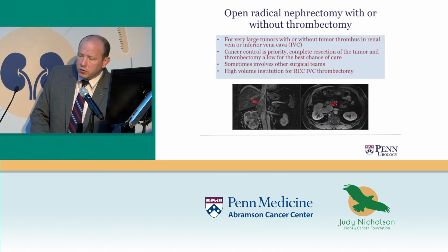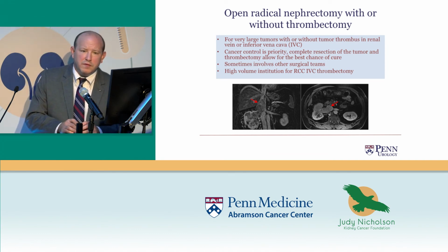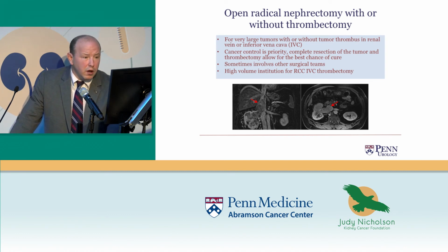There are patients who have not only kidney tumors, but kidney tumors growing into the vascular supply of their kidney. Kidney cancers tend to like blood vessels. They tend to make blood vessels. And so, about 15% of people that we see with kidney cancers will have some degree of vascular involvement. These are the most complex types of surgical procedures for patients with kidney cancer.